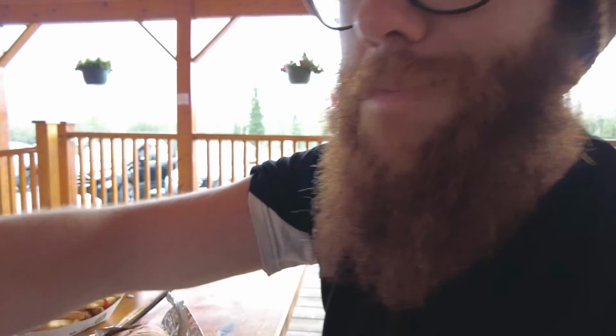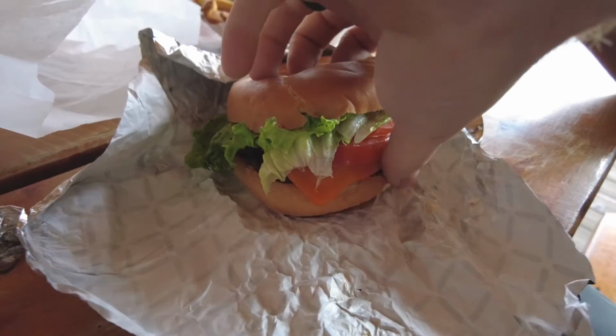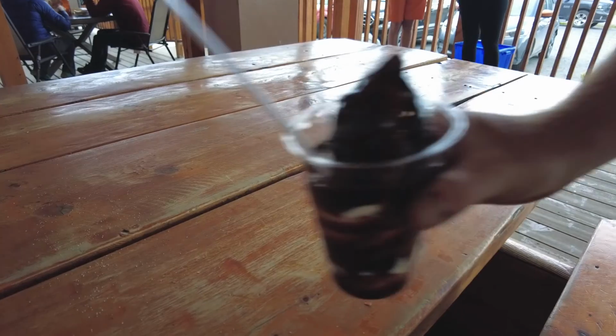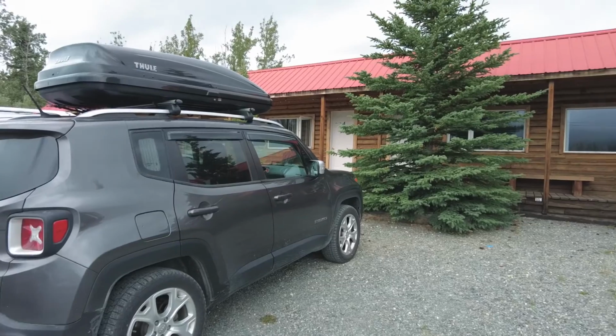So we got burgers. I got buffalo. I have a normal bacon cheddar burger. I'm hungry. What'd you get? Hot dog Sunday. Hot for Sunday.